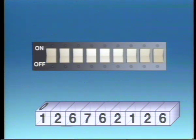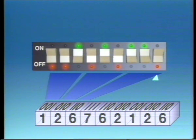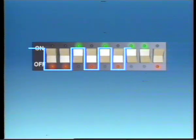1 becomes 0, 0, 1. 2 becomes 0, 1, 0. 6 becomes 1, 1, 0. 7 becomes 1, 1, 1, and so on. But since the computer wants an electrical signal, here come the switches again. Off, off, on. Off, on, off. On, on, off. To you and me, it doesn't make much sense, but it is something you can put on a compact disc.